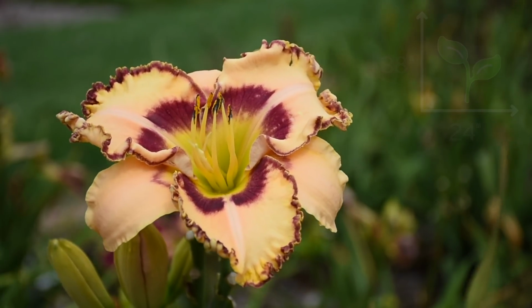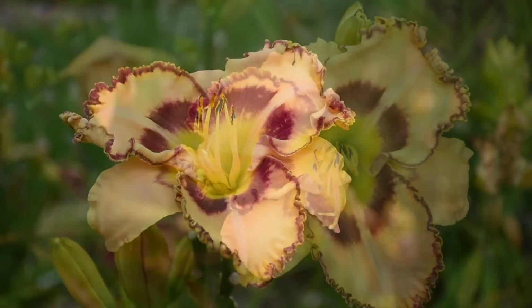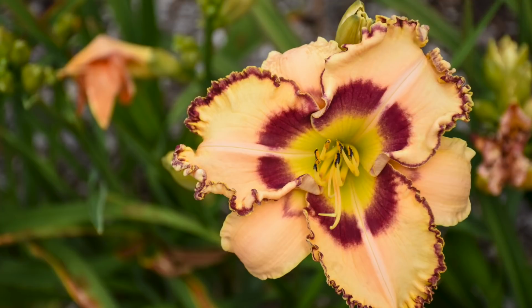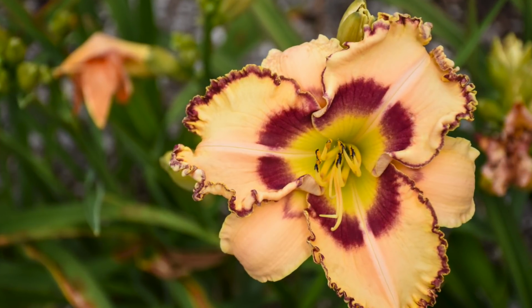And the flowers are big, 6.5 inches, but the color is like this blend of apricot kind of yellow, and then there's a dark burgundy eye, and then like dark burgundy around the ruffly edges. But that's my high school colors. My high school colors were cardinal and corn. And this flower, like this is the flower for my high school. So I should probably have them somewhere in my garden.